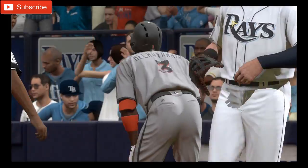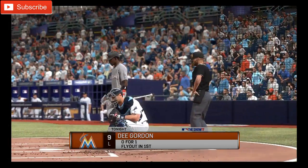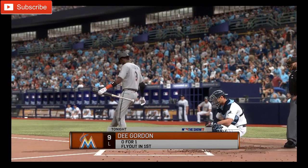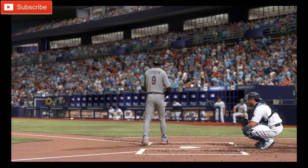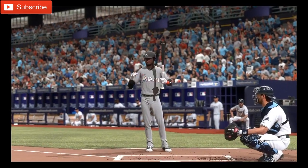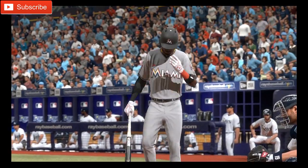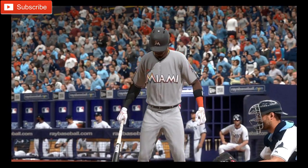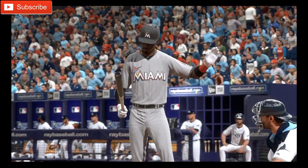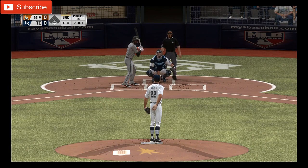The batter, number 9, second baseman, digging in for his second at-bat, D. Gordon. It seems like this starter is just dominating the game right now. Feels like we're seeing a lot of 3-up, 3-down innings. No doubt about that, Matt. I've enjoyed watching him go about his business, but I'm also interested to see if this offense can figure out a way to get a couple of cracks in his armor before it gets too late. Yeah, that remains to be seen.